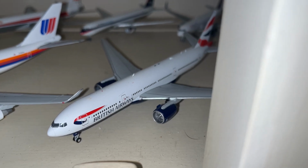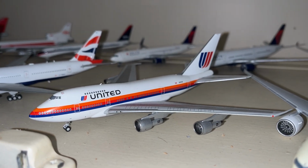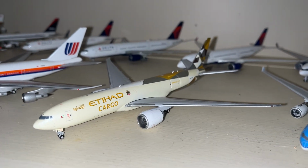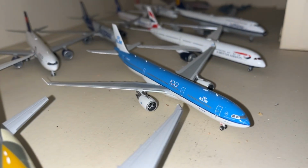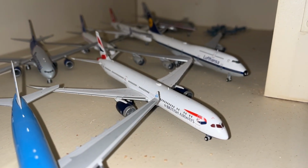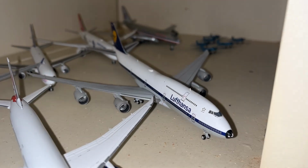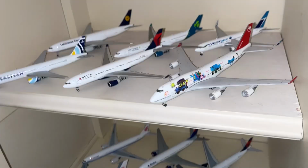A British Airways 777-200 2015 release. United 747 SP Saul Bass by NG. Etihad Cargo 777 Freighter Interactive Series by GeminiJets. KLM A330-300 100th Anniversary Sticker by Phoenix. British Airways 787-10 by Gemini. Lufthansa 748 Retro by GeminiJets. And now we move on down to this section where we've got even more planes.